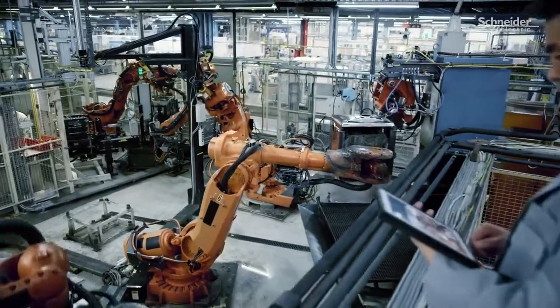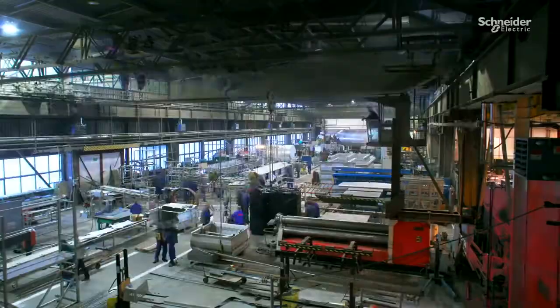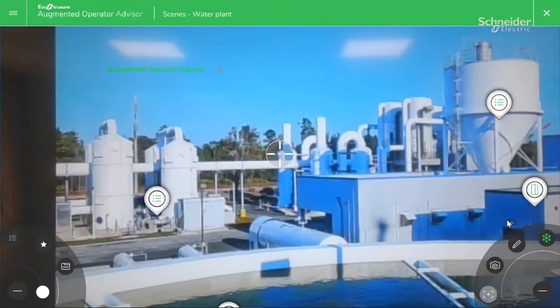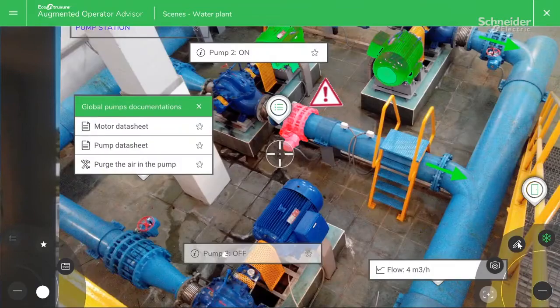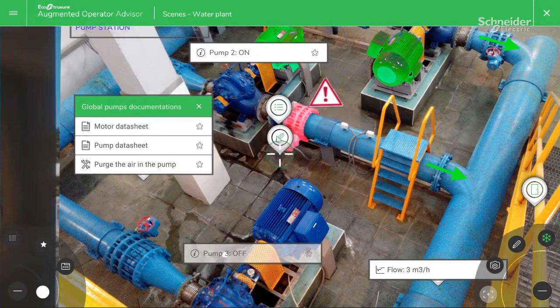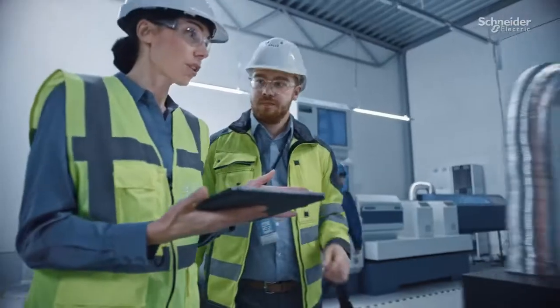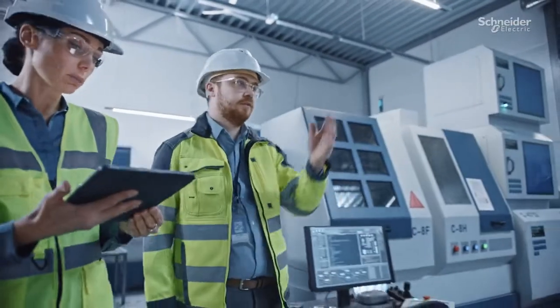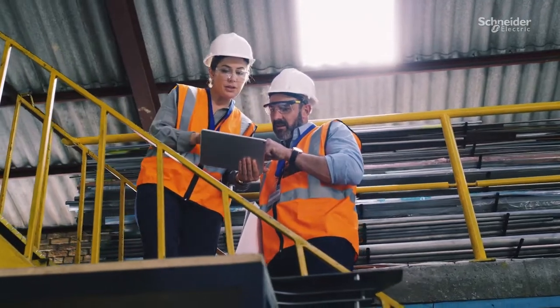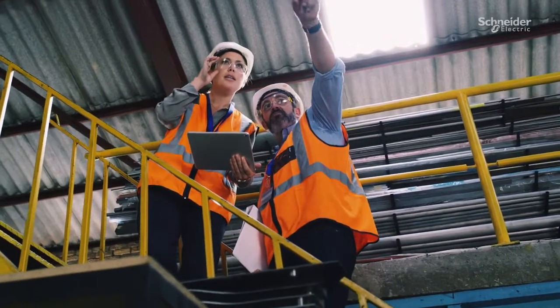Did you know 50% of maintenance time is spent finding information, with the remaining 50% devoted to fixing equipment? EcoStruxure Augmented Operator Advisor all but eliminates this wasted time with online access to manuals, operating information, and equipment status. Users are presented only with relevant information based on their role and location within the plant, avoiding information overload and allowing them to get on with the job.